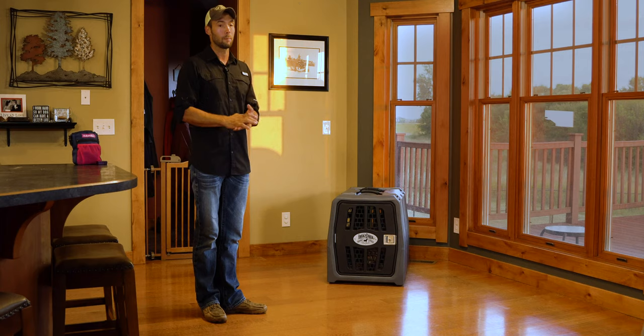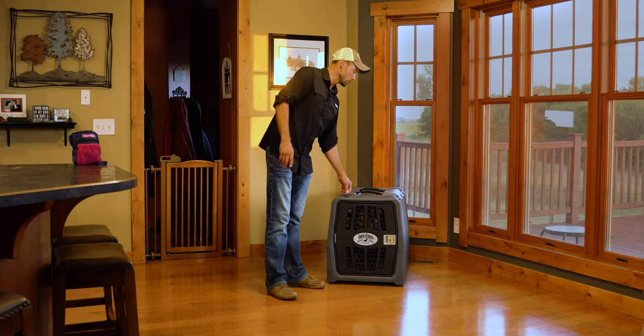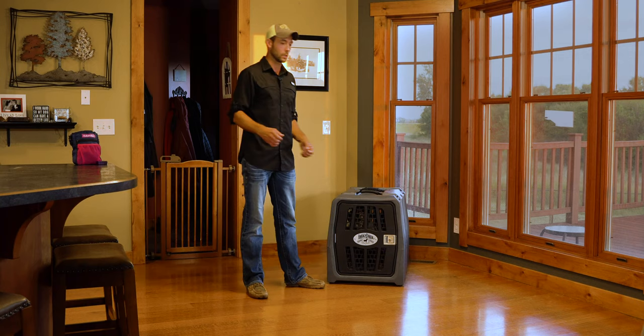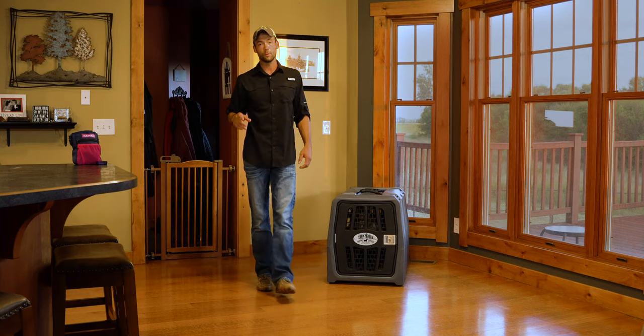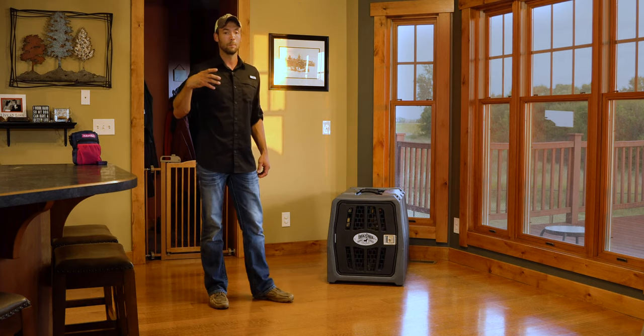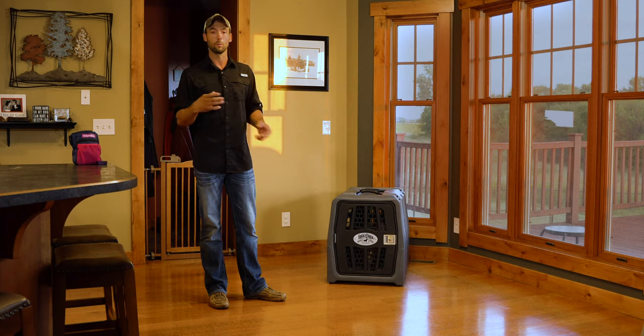We saw these guys come out. They are super, super nice crates. You've got durability. I mean, you can stand on this sucker. It's got handles to pick it up and load it, tie down straps, all of the things that make durability and easy usability for travel with your dog.